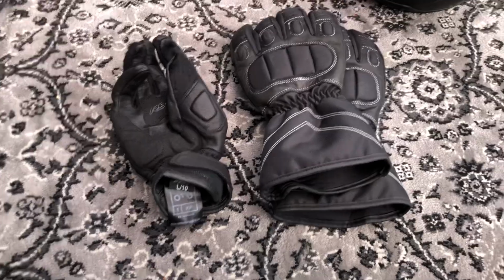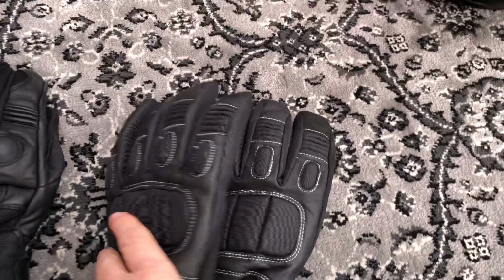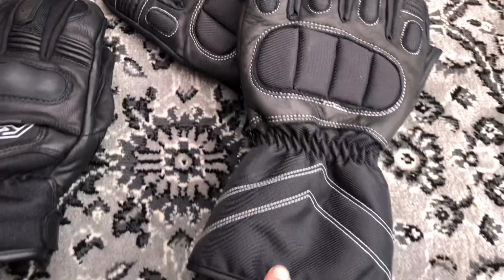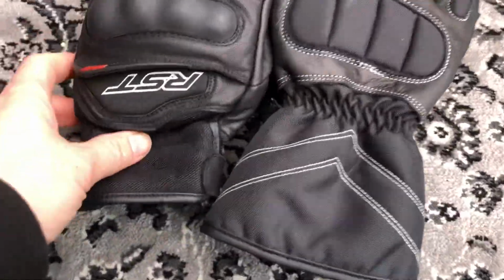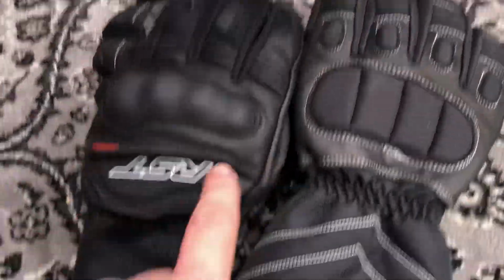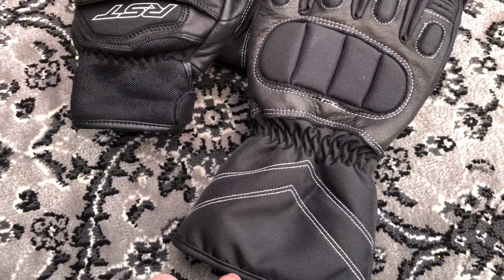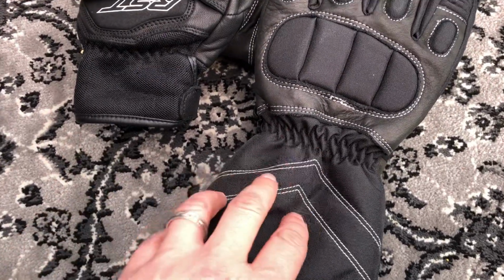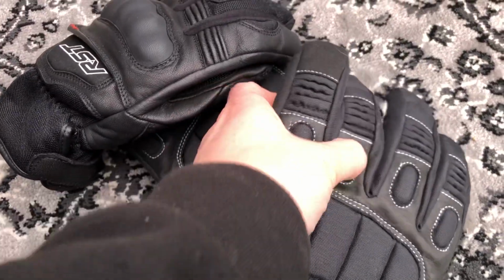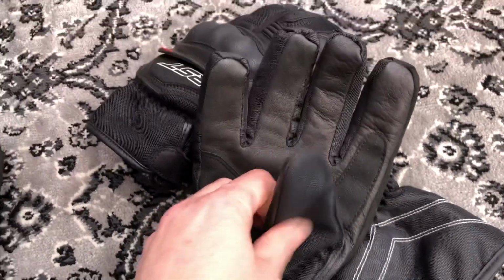The other thing is, in wintertime, I think this is an all season one, to be honest, but winter ones are going to be slightly longer here. So you can see my summer ones, you can see the difference in there, okay? The winter ones have got a larger part for the wrist, just to stop the cold from coming in, alright? These ones are padded, but they're soft padding, okay? They're not armoured padding, and they're more waterproof than my summer ones.